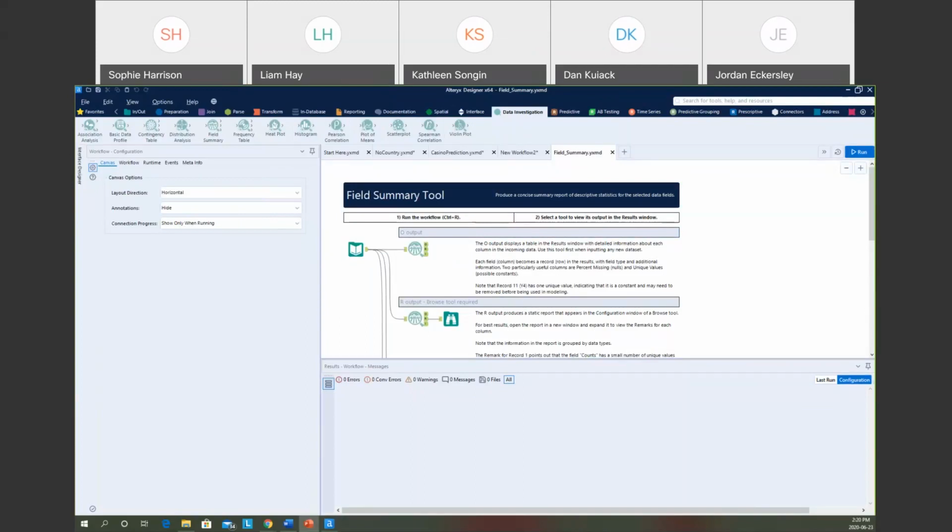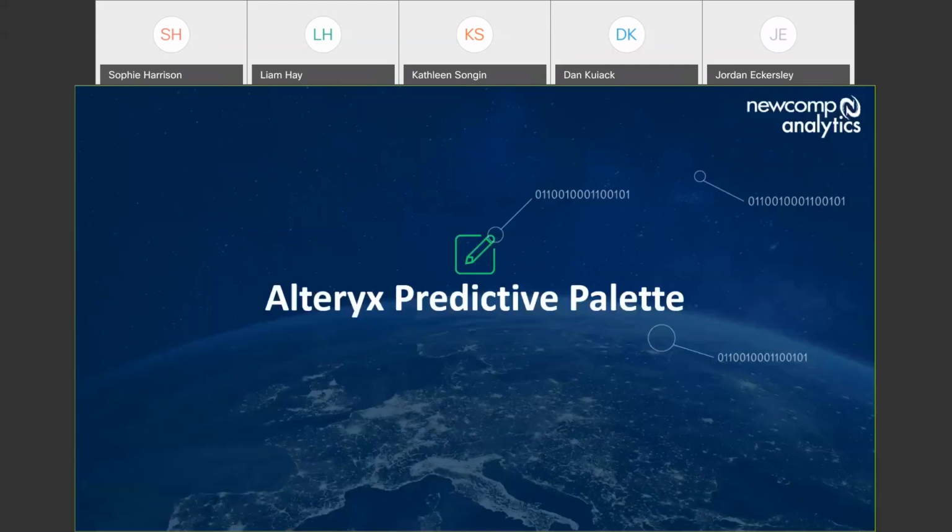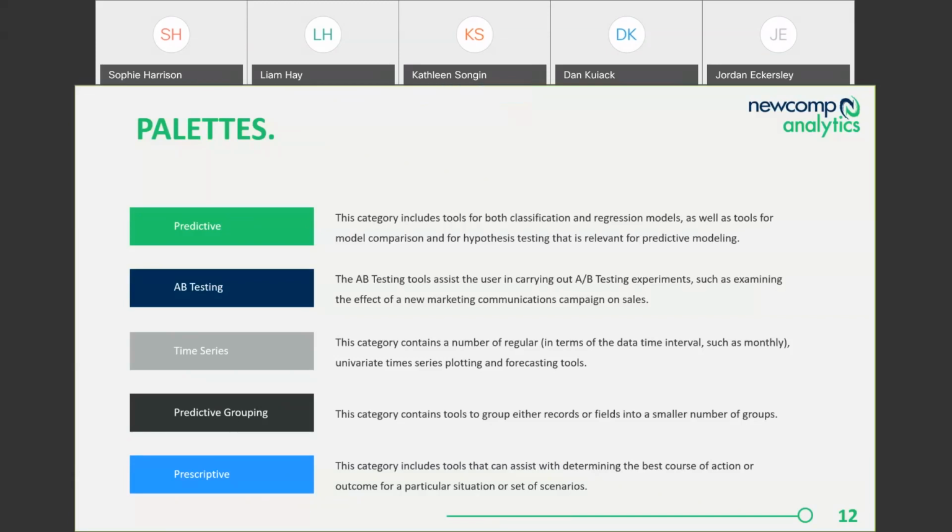The other palettes that are there vary between predictive, A/B testing, time series, predictive grouping, and prescriptive. The designer includes a suite of predictive tools, and they all use R, an open source code base used for statistical and predictive analytics. So if anybody on the line is familiar with using R, I had to use it all through my studies and manually code this out all by myself.